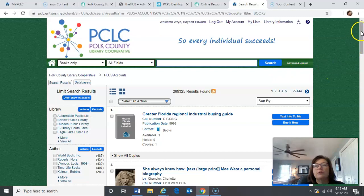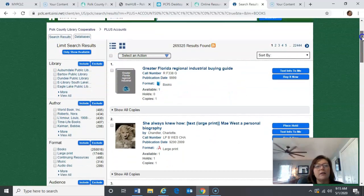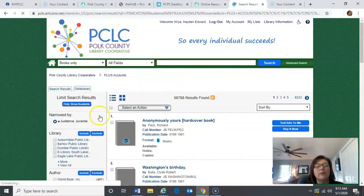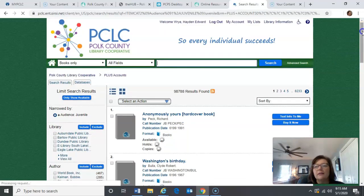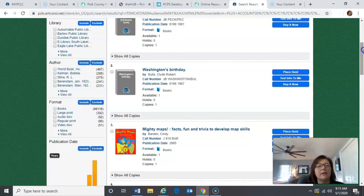You'll go down and you need to pick, over here, we need to pick our audience. Your audience is a child, so we're going to go to juvenile so that we can filter through the kids' books. And then you just click include. Once you're here, let's pick a subject that we want to read about. So we're going to slide down again. Over here is where I'm sliding.